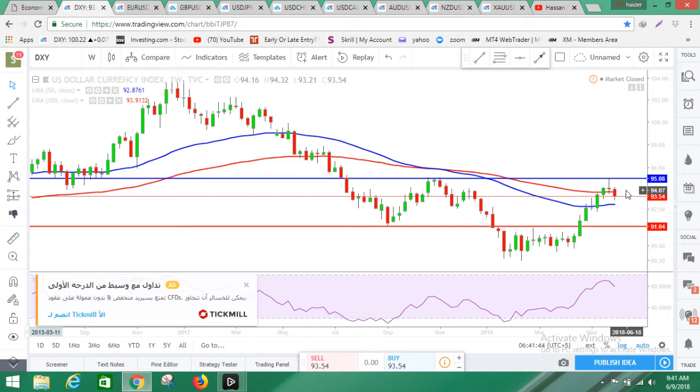and it can take the US dollar higher. The other reason is the interest rate decision, and if it does so, then although for the normal range I am looking at 95.08, with the interest rate decision it's even possible that it can go till 96.16.